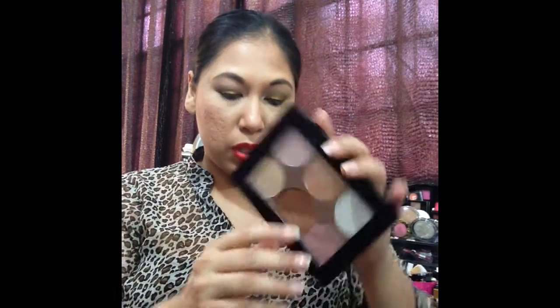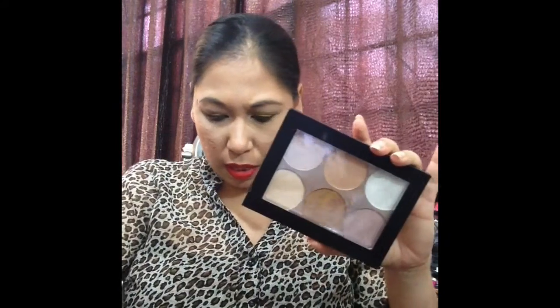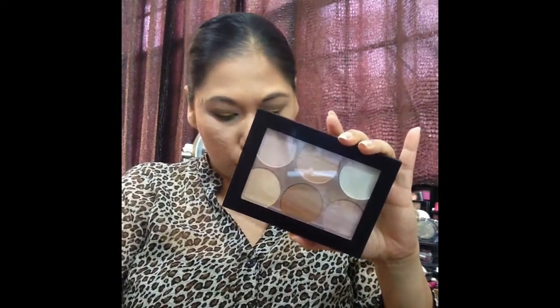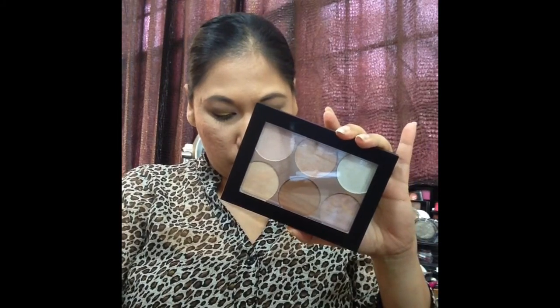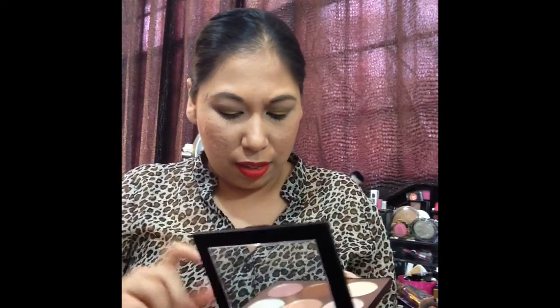So this is what this looks like. I don't think they have names. They just have 1, 2, 3, 4, 5, 6. I don't see names here. If I do, I will let you know. No, it's numbers. And they look so gorgeous. They remind you of some other high-end stuff.